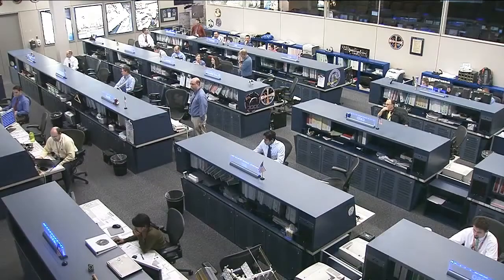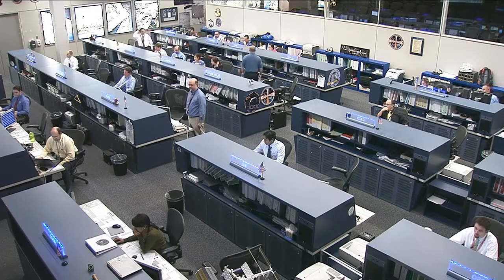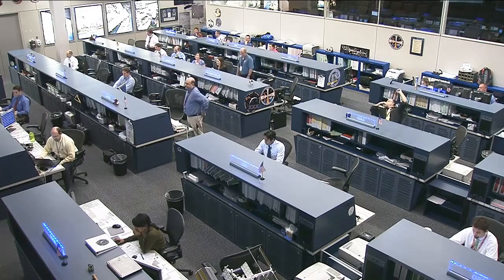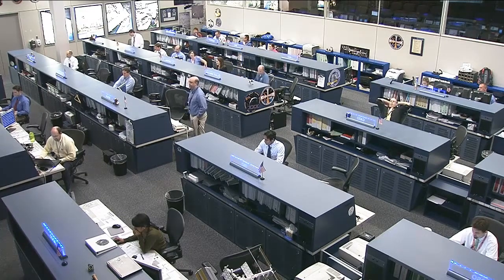Dragon is slated to launch atop a Falcon 9 rocket on April 30th from Cape Canaveral Air Force Station, Florida, and the station crew is set to grapple and berth the supply ship on May 3rd. Dragon will be the first commercial cargo vehicle employed to deliver supplies to the complex.